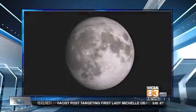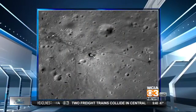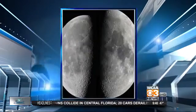Okay, so if we go to the next picture now, you can see the difference between the moon. No, there should be one. Anyways, there's another picture that shows the moon, there we go.